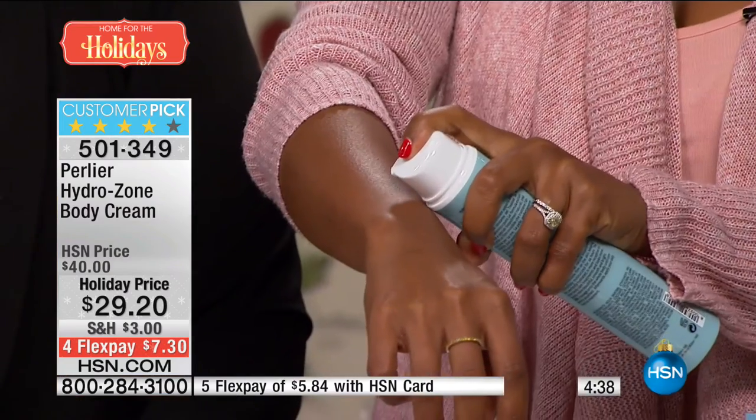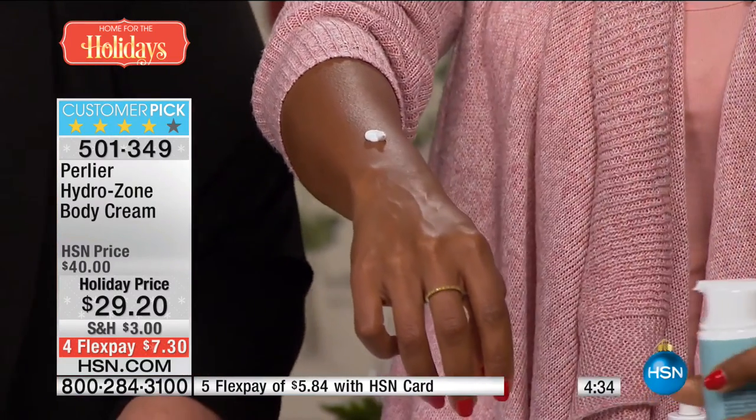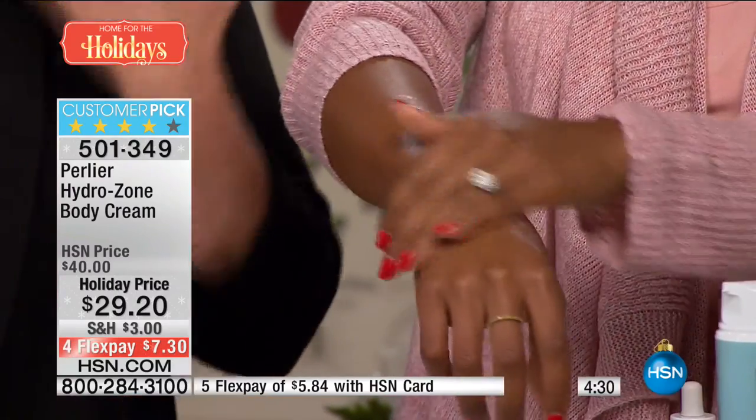If you want to use any of our fragrant products, use this as your base, like I'm telling you to do for your skin on your face, and then put on any other body product you want. And I love the way you can pump it. You don't have to dip your hands in it and get it under your nails, you know? You just pump it out smooth and all over your body.